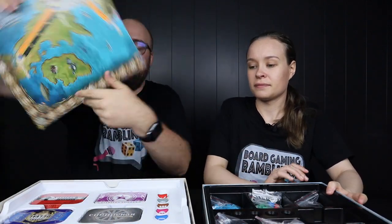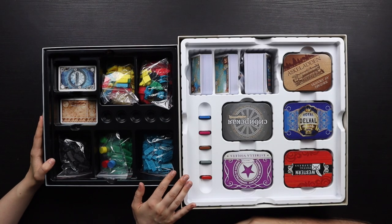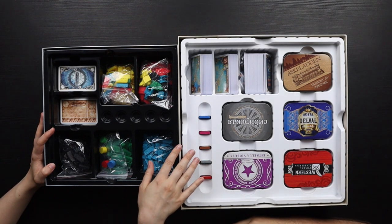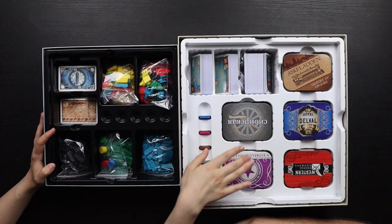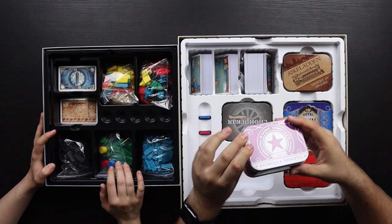So let's close it up and look at the rest of the components, because we are only beginning with the cool components here. As you can see, it's a big change in the components. They both have an insert, but the components in this one are massively upgraded. The player pieces are inside of these really cool tin cans. And they look really good.